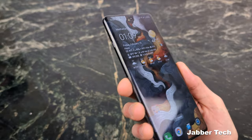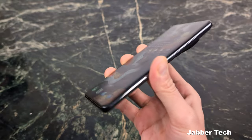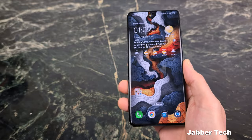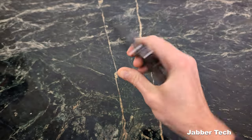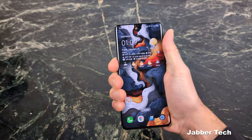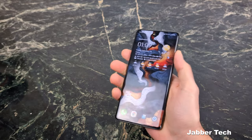Now, the screen itself is curved. I'm not a super fan of the curve. It catches the glare, it catches reflections, especially when you're out and about, and you can see it there catching the light, but curved screens do make it more comfortable to hold. You definitely get a more comfortable feeling when you use a curved screen versus a flat screen. I just like flat.